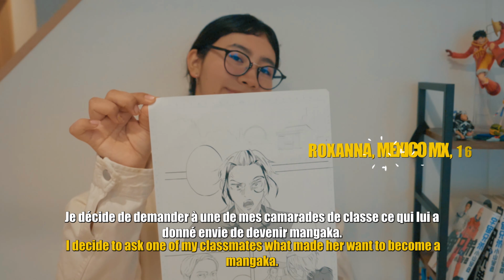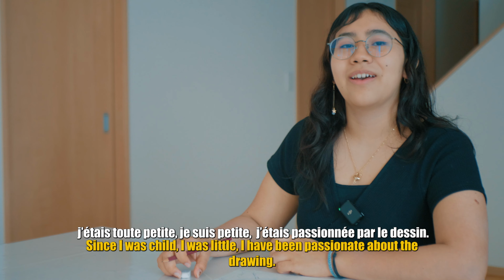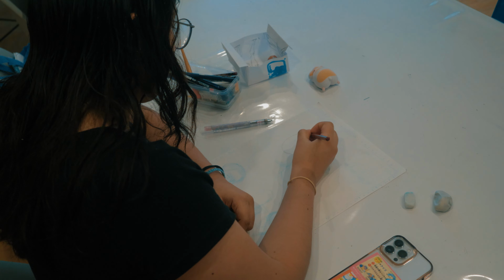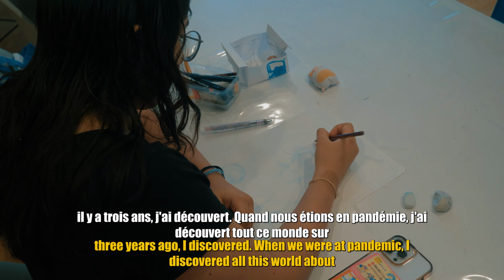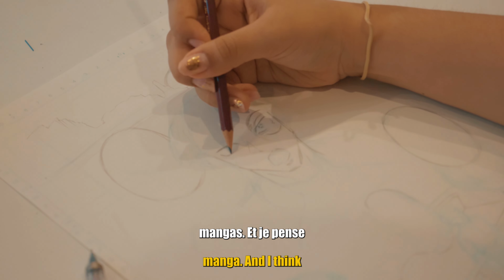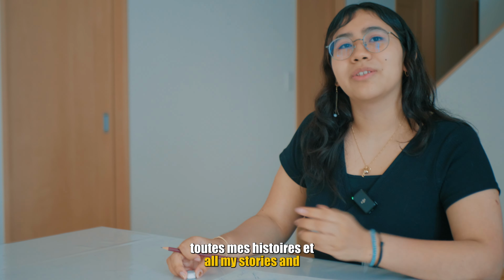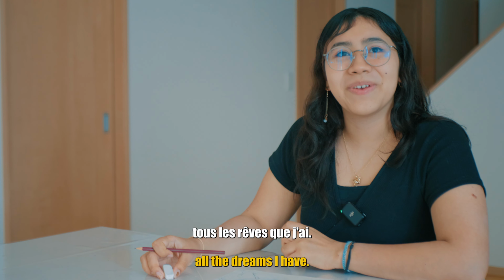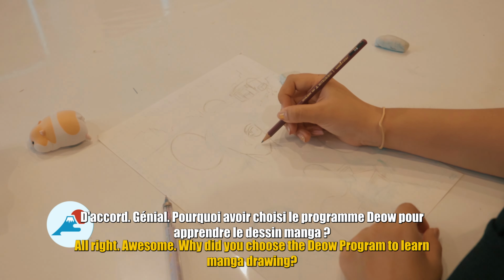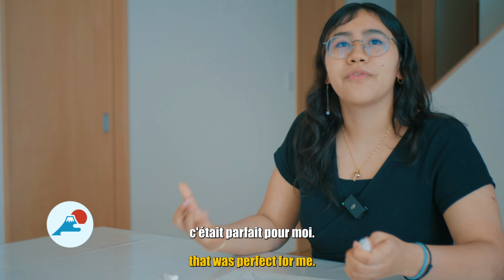I decided to ask one of my classmates what made her want to become a mangaka. Since I was little, I have been passionate about drawing. I really love to draw, and three years ago, during the pandemic, I discovered this world of anime and manga, and I thought it was a great idea to share all my stories and all the dreams I have. All right, awesome. Why did you choose the DO program to learn manga drawing? I casually found a DO program that was perfect for me.